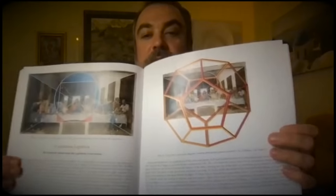The book hasn't come out yet, so I'm not actually selling it, but I'll just show you the cover. This is several chapters that we did on geometry and art and culture that has to do with geometric analysis of works. I can't show this in the video very well, but you can see some of the analysis here with Leonardo's Last Supper and the sacred geometry and geometric figures.